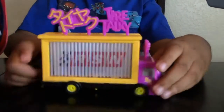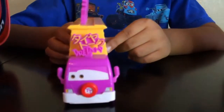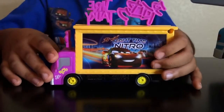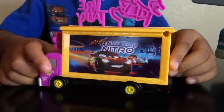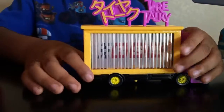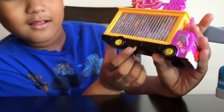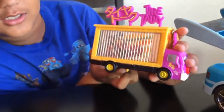Show the front side. Wow, look at this. I think it's a cartoon or Japanese made. Okay. No, it's cartoon. Oh, nighttime nitro. Look at, show the other side how it changes. Okay. There's like a little lever down. Oh, look. You slide it and then it changes. So put it on the table, that way they can see.